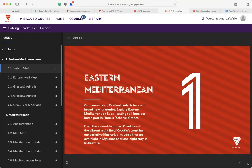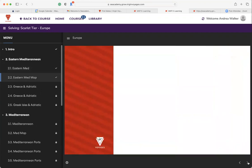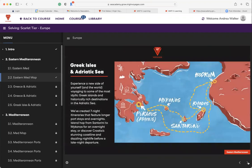All right, Eastern Mediterranean. The Greek Isles and Adriatic Sea. Experience a new side of yourself in the world, voyaging to some of the most idyllic Greek islands and historically rich destinations in the Adriatic. Created a 7-night itinerary that features longer port stays and overnights. Island hop from Santorini to Mykonos for an overnight stay, or discover Croatia's stunning coastline and dazzling nightlife before a late night departure.